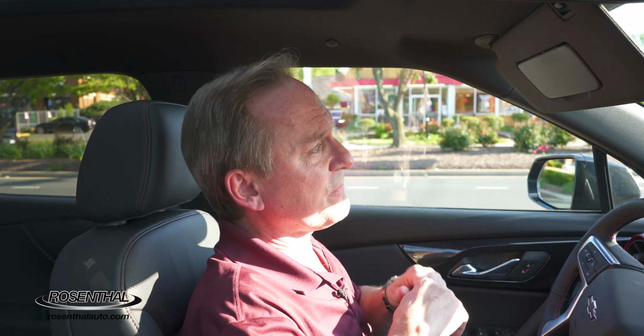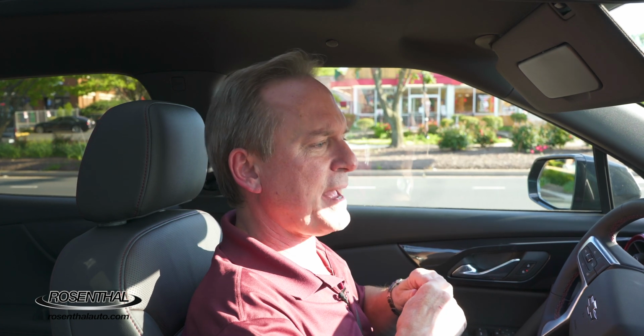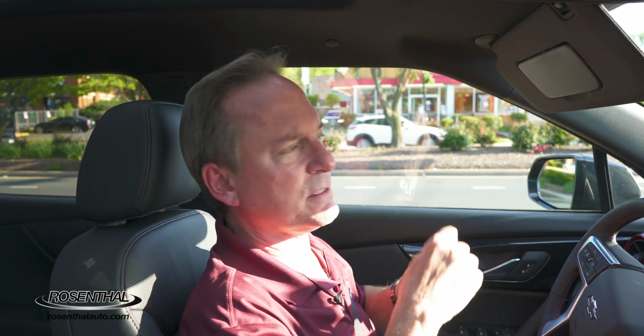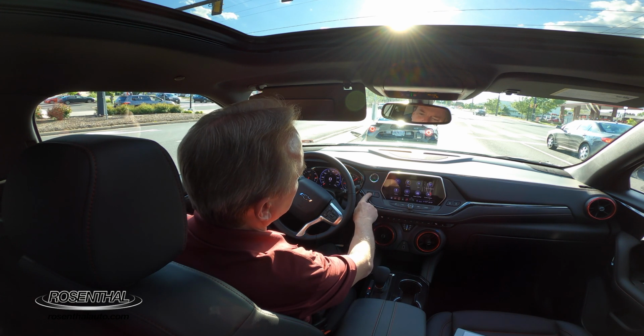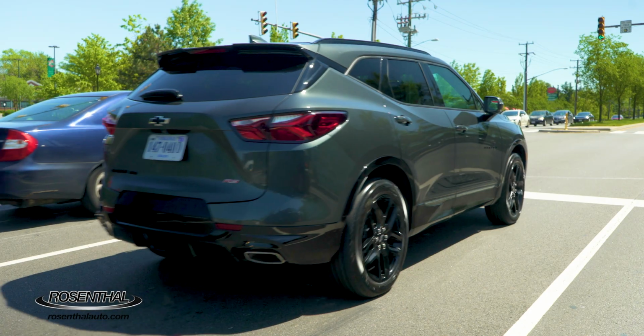There's your auto start stop feature again. Chevy does a really nice job with it. Bam, it's there, it's back, it's there, it's back. It's one of those features you have to get used to. But if you don't want to hang with it, just turn it off. Here we go. Hold on.